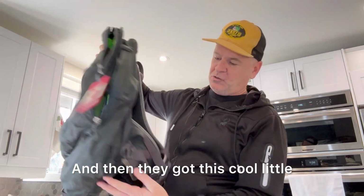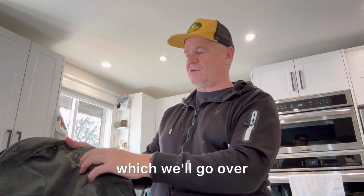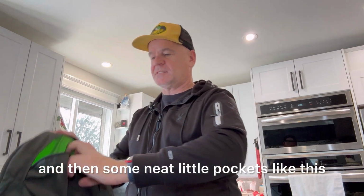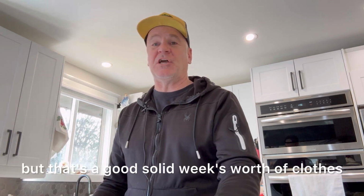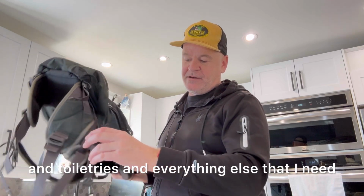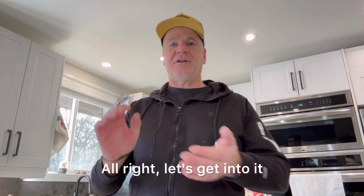And then they've got this cool little storage in here, which you can throw some stuff in, which we'll go over. And then some neat little pockets like this. So as much as it doesn't look like a lot, that's a good solid week's worth of clothes and toiletries and everything else that I need. All right, let's get into it.